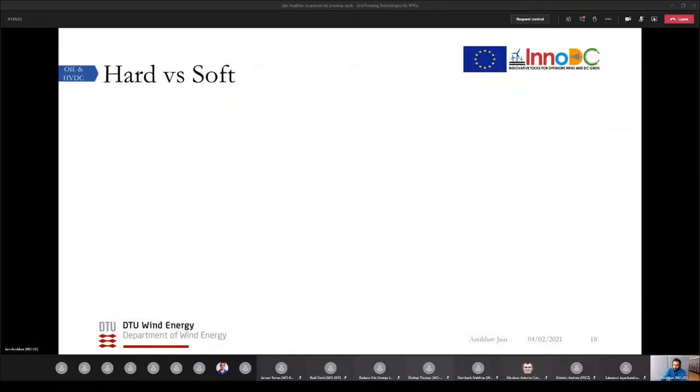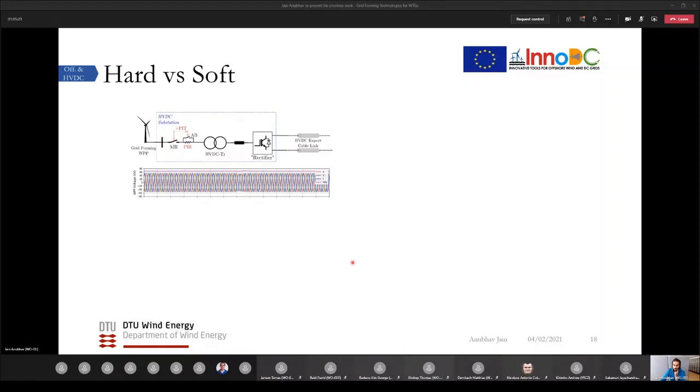So, time for some results. Hard switching is the most common, and in this, as I talked about before, the network connects at 1 per unit, or a bit lower than 1 per unit for some safety issues.